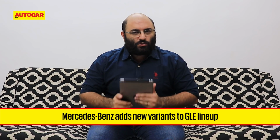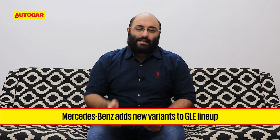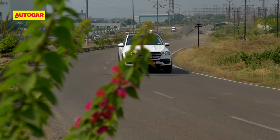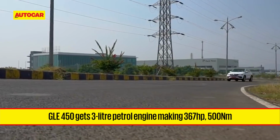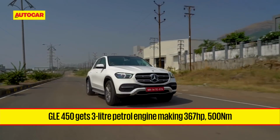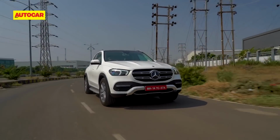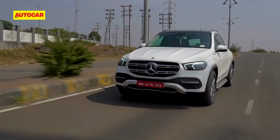Now, Mercedes-Benz launched a couple of AMGs last week, and this week 2 new variants have been added to the GLE SUV lineup. Let's take a closer look. The GLE was launched earlier this year with only a diesel engine, but now also gets a petrol variant, the GLE 450. The variant is powered by a 367 horsepower and 500 Nm 3-litre 6-cylinder turbo petrol engine paired with a 48-volt mild hybrid system that can give up to 22 horsepower and 250 Nm of torque when called upon. The engine is mated to a 9-speed automatic and all-wheel drive is standard.